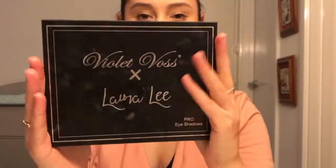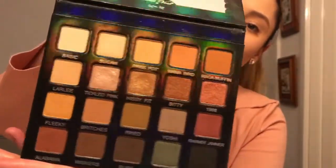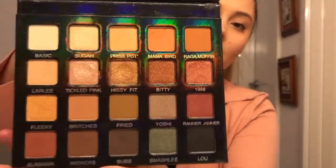So yeah, I got this and the holographic packaging is just beautiful. I've never tried out a Violet Voss palette before, but I was really impressed. I just love the name, the shade range that it comes with. It's got heaps of warm tone colours, but it also has a few pops of colours.